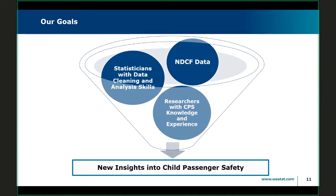So while I volunteer when I can to help families, most of you are doing this work each day. But each day at Westat, we conduct research, and we build, deploy, and maintain systems just like the National Digital Check Form. We collect, clean, and analyze data from systems like the NDCF. And this form represents an unprecedented opportunity to develop a nationwide database of information related to child passenger safety.